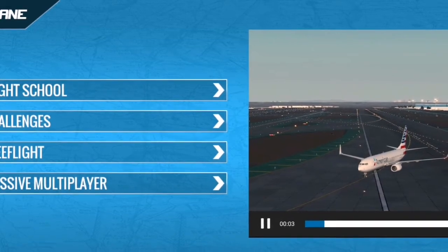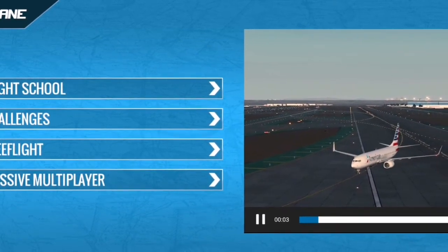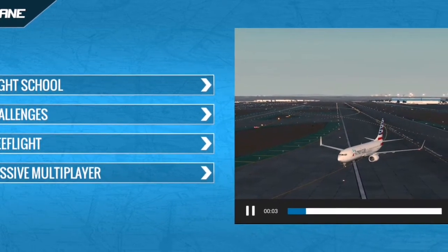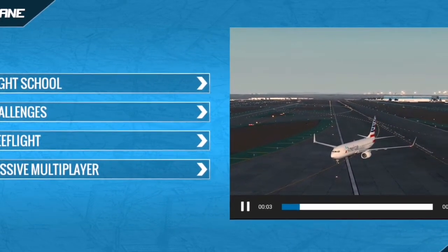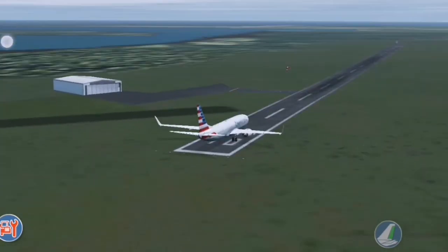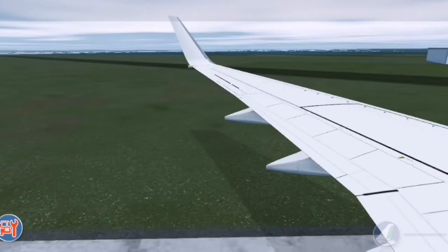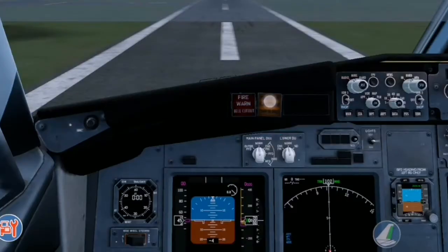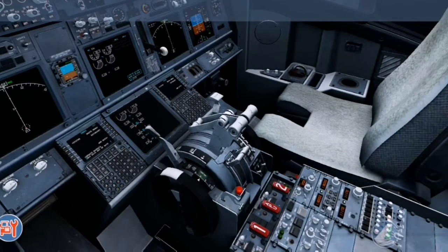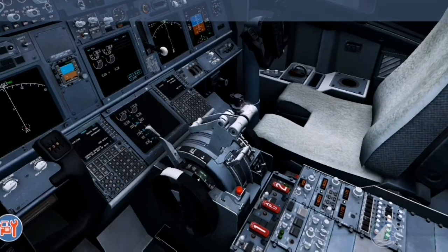Hello everyone, today we are back in X-Plane and we will be flying big jets in the Plum Island Airport of the US. So here we are spawned on runway 10 in a Boeing 737. Let's go forward and try to take off and see if we do it successfully.